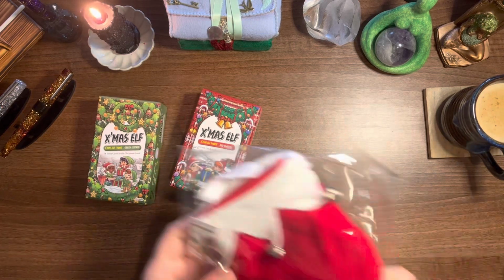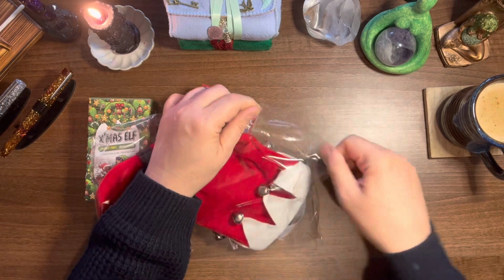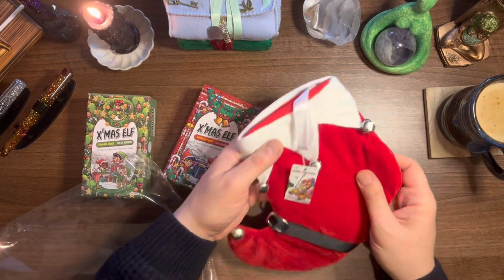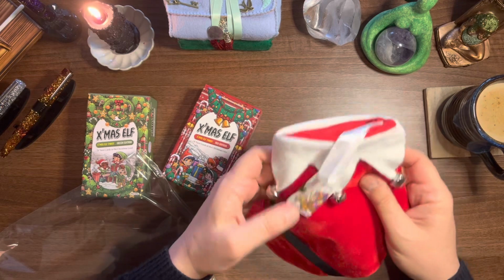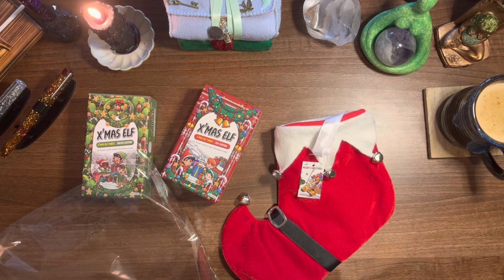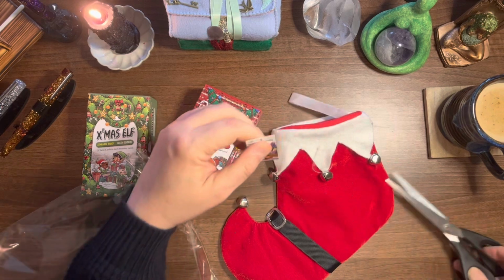Okay, let's have a look at these as well. These are cute. I mean, these are lovely quality as well. They're really nice. They're lined. Let me get some scissors just to take the tags off.